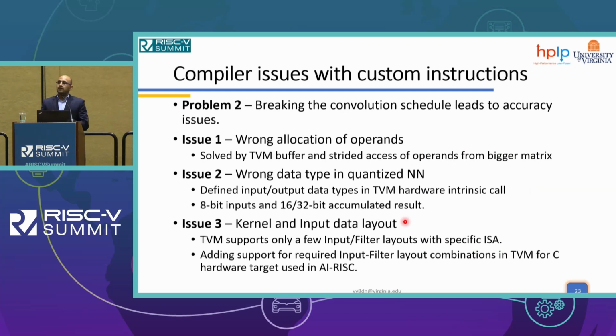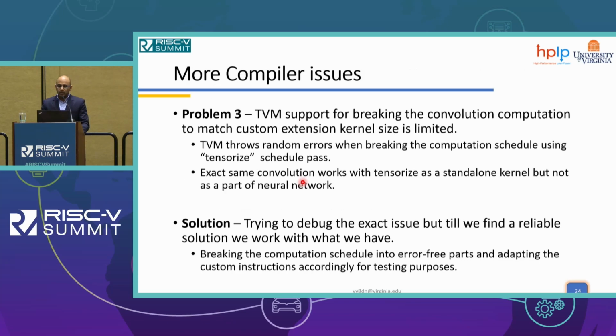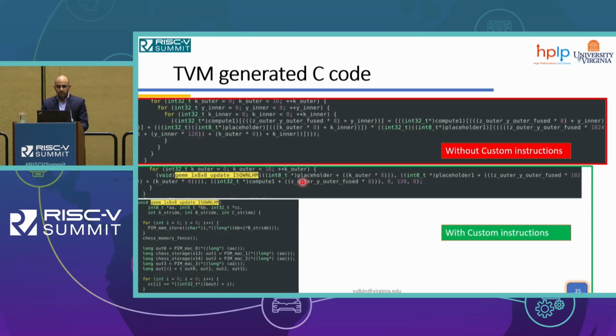So we are not doing anything by hand later. While we started breaking the loop, a lot of issues started coming up. We lost accuracy because there was wrong allocation of operands. We broke the loop, and the top-level compiler didn't understand which operand to send to which accelerator at the right point. So again, we used TVM for that. We added strided access and buffer access for the operands. And also, we defined at each stage of the quantized neural network what data type we support in the hardware. There are a few more, but I have 5 minutes left, so I'll try to move forward.